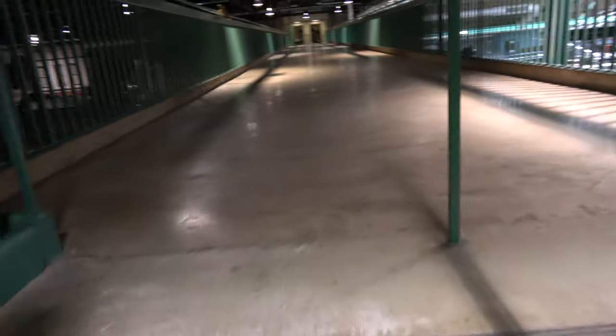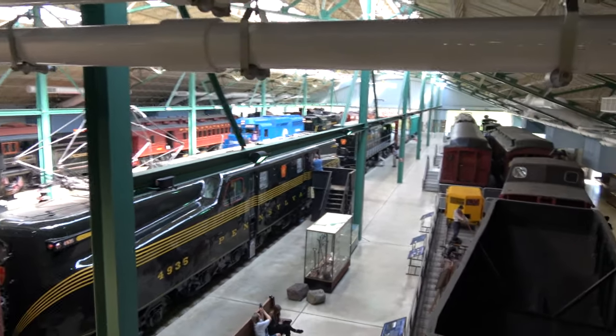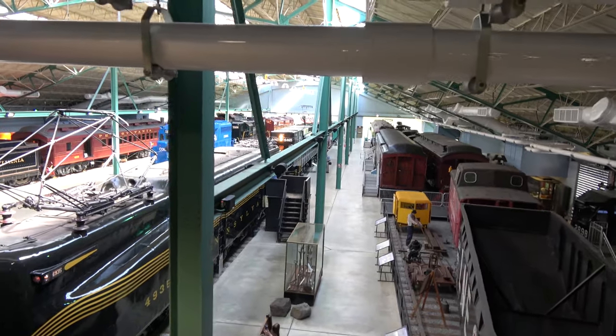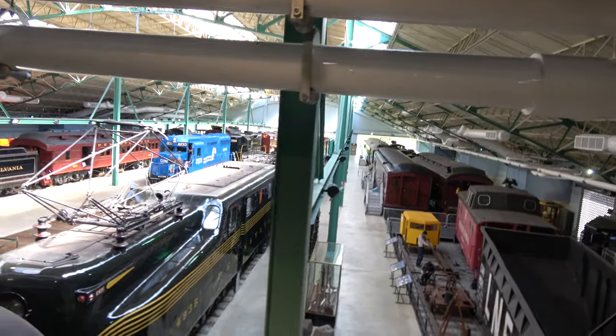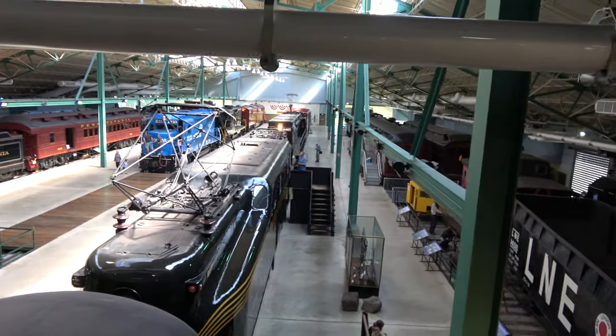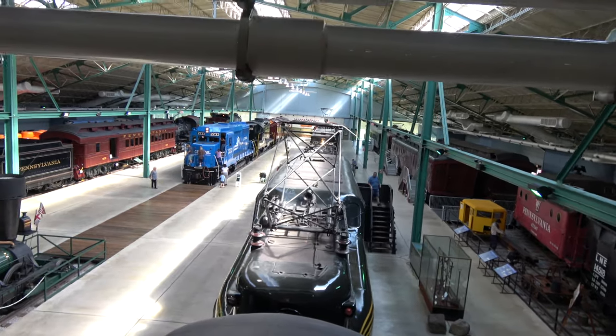Well guys, our time here at the Railroad Museum is coming to an end, but before we go, let's take a walk up these stairs here to the catwalk and take one more look at the Railroad Museum. It is really an impressive museum that should be on your list of places to go if you're in the Amish area of Pennsylvania. You can see that they've got a beautiful collection of restored railroad engines and cars, and they're displayed in such a nice way.